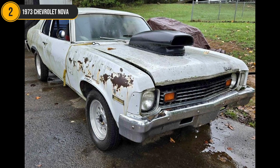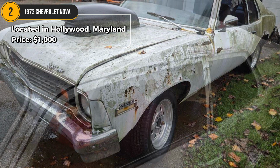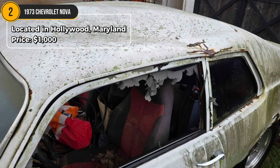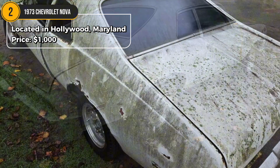2. 1973 Chevrolet Nova. Located in Hollywood, Maryland, price $1,000. This 1973 Nova is being sold as a parts car with a clear title. The body is decent, but a tree fell on the roof, causing significant damage. It has no engine or transmission, making it suitable for someone needing parts.